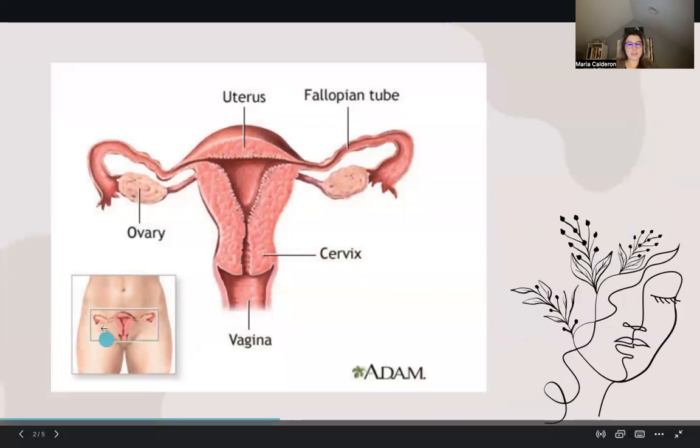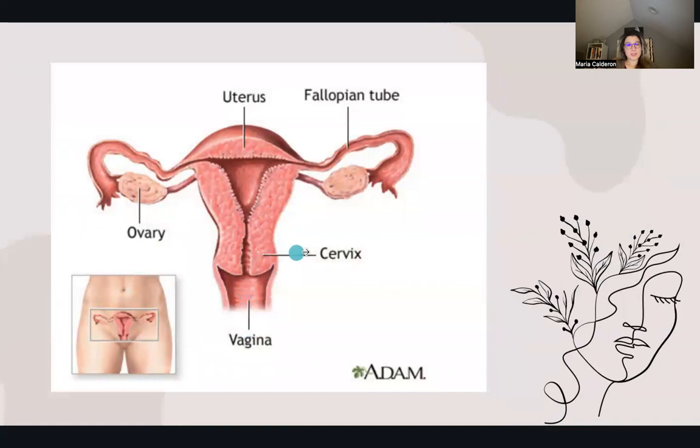As you can see, this is a woman's vagina. This is the cervix. This is the uterus, the ovaries, and the fallopian tubes. During menstruation, your cervical mucus thins and your uterus lining thins also. This allows for an increase in estrogen. When a woman is not on birth control or any hormonal birth control, what usually happens is an increase in estrogen.